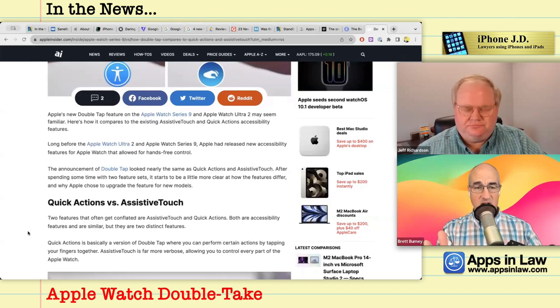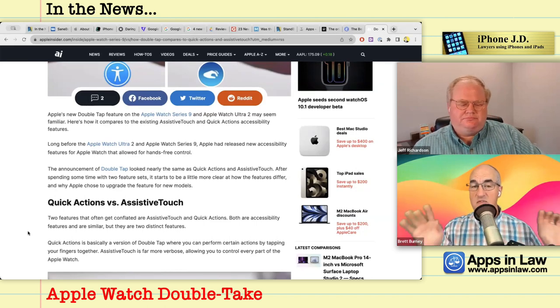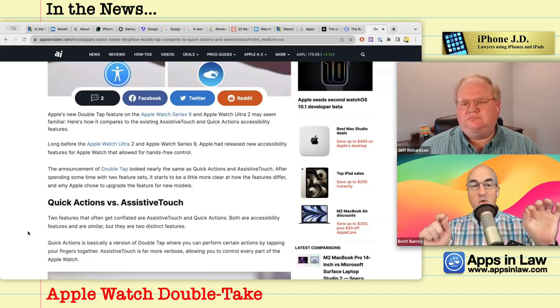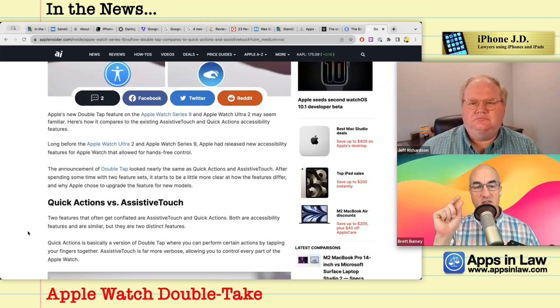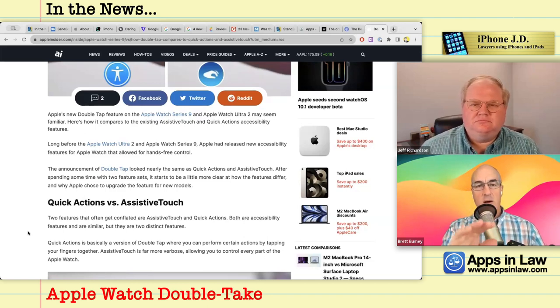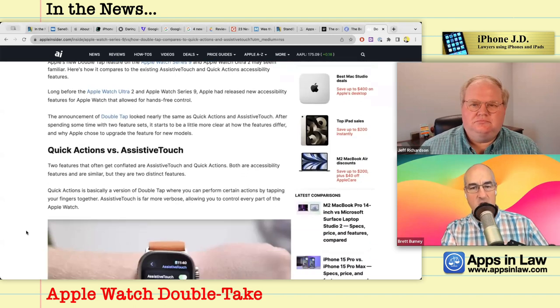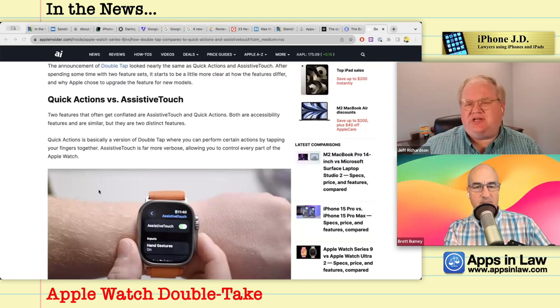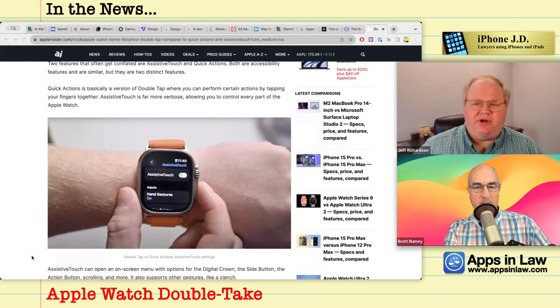job I've seen so far of understanding the differences, why this is a little bit different, like what they have. You can only do this with an Apple Watch Series 9 or an Ultra 2. If you have those newest watches, you can use this double tap, which they do a good job of differentiating between quick actions and AssistiveTouch. Yeah, they work very differently.